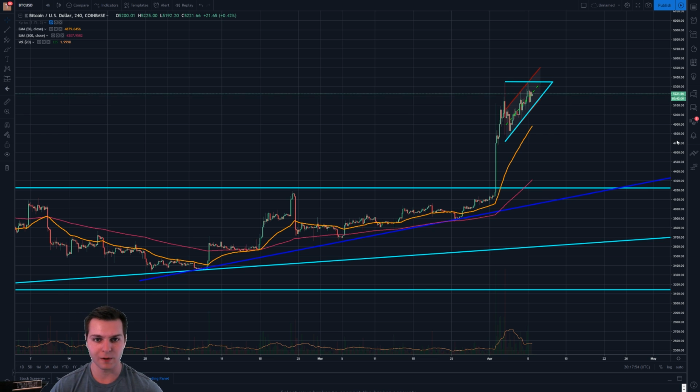And now that we've broken the previous pennant, now that we're forming this ascending triangle, you still have a case for both the bears and the bulls. And it's not just a black versus white scenario. Obviously, there are multiple ways that this can play out. But I want to know your thoughts in the comment section below. Is this bullish or is this bearish?